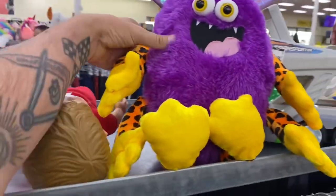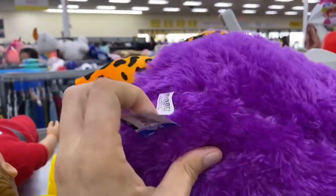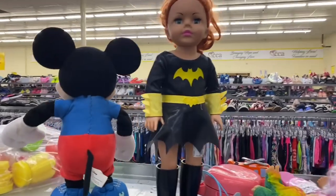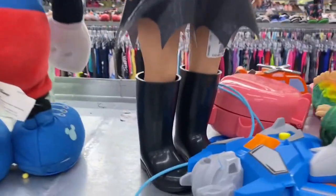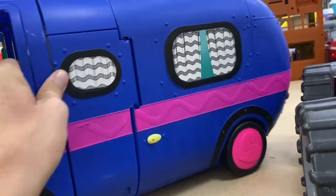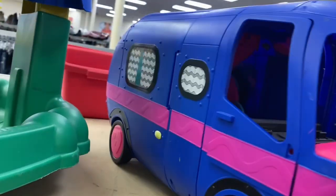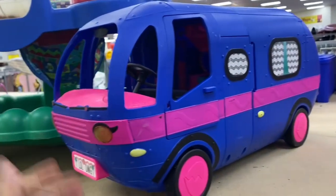Oh my God, look at this colorful dude. What's he from? Looks like he'd be from the movie Monsters, Inc. or something. Oh, that's interesting. That's a baby doll with a Batgirl outfit on. She even has her little boots. Wow, look at this bright, colorful van. I'll check that out. I don't know how to get it open. I was gonna try and open it, but that's pretty cool. I like the pink and the blue.